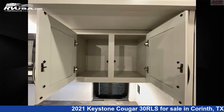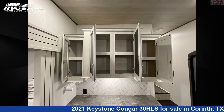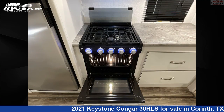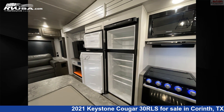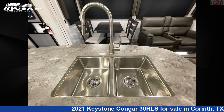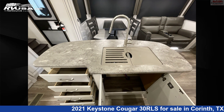This used Keystone is 33 feet 6 inches in length and features Sleep 6, auxiliary battery, DVD player, slide-out, leveling jacks, carbon monoxide detector, external shower, skylight, awning, smoke detector, TV, and 60 gallons fresh water capacity. The floor plan layout of this fifth wheel features front bedroom, kitchen island, mid-kitchen, rear living area. The unloaded weight of this 2021 Keystone Cougar 30 RLS is 9,023 pounds.